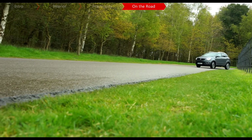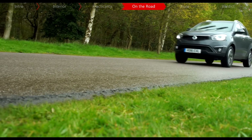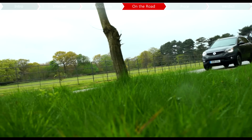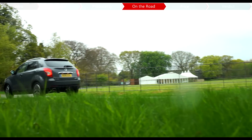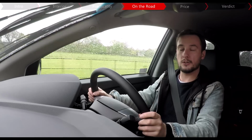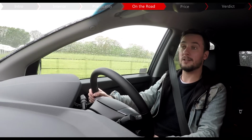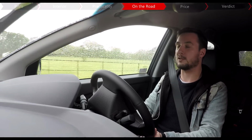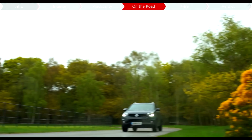Also, while many crossovers talk the talk about being able to go off-road but rarely deliver, the Korando can at least walk the walk thanks to its torquey engine and its four-wheel drive, which is something of a SsangYong specialty. CO2 emissions, meanwhile, range between 139 grams per kilometre and 177 grams per kilometre, depending on whether it's front or four-wheel drive.